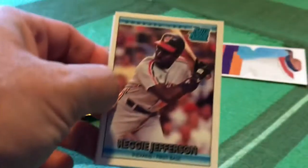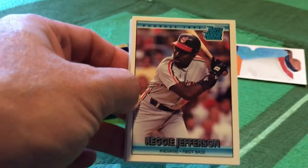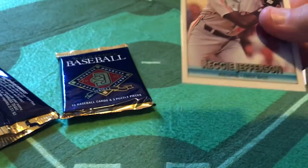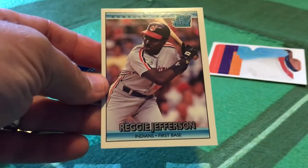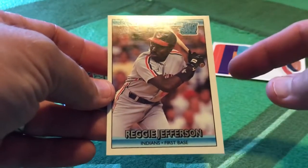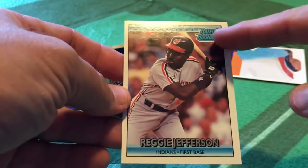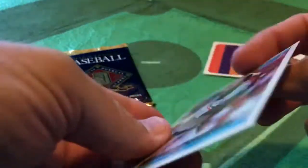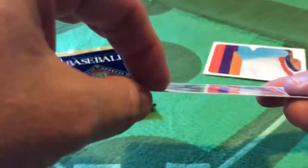Now let's start with a rated rookie. That's another favorite that carried on through the years. Reggie Jefferson here. Now what I'm going to do is separate this card from the rest of the pack. And let's take a look just at this card here. So we've got Reggie Jefferson in the team formerly known as the Indians here. Of course, the rated rookie logo prominent here. But what is also prominent is, for the first time in Donruss's history, you had some quality card stock.